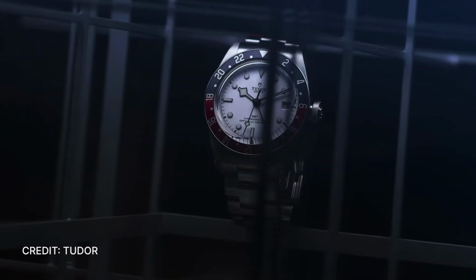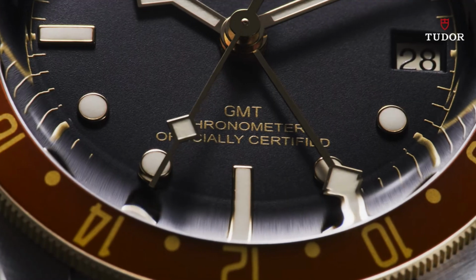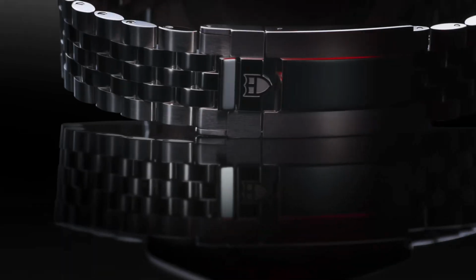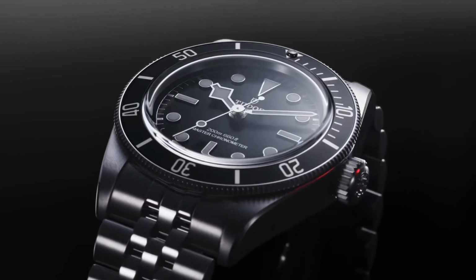While Tudor has been careful over the past decade to hold fast to its own identity, we still see many influences from its parent company, Rolex, sprinkled throughout its portfolio. For example, the Black Bay GMT has bezel options that closely resemble the Rolex Pepsi and Root Beer GMT Master models, and the 2024 monochrome Black Bay models look suspiciously like the Rolex Submariner.